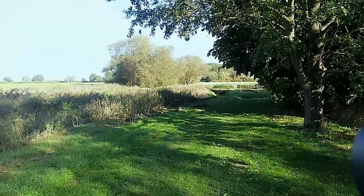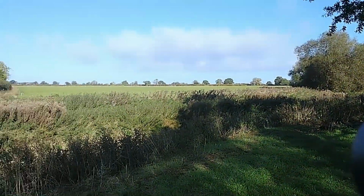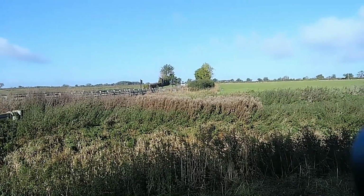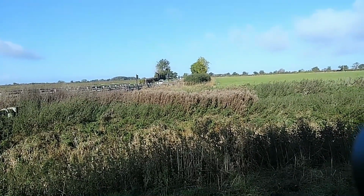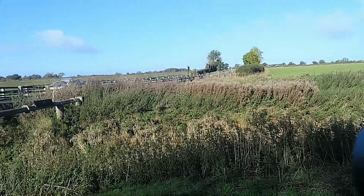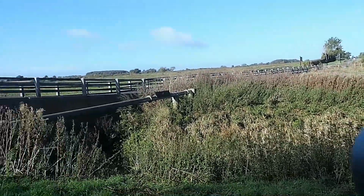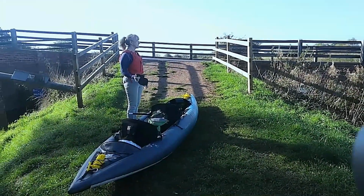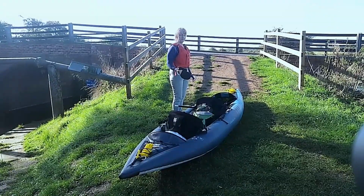We've parked just up beyond this little culvert here in front of me. There's a little lay-by there, probably big enough for 3 or 4 cars, and we portaged, carried Brian across here, just up here over the bridge, and we are about to put Brian into the water.